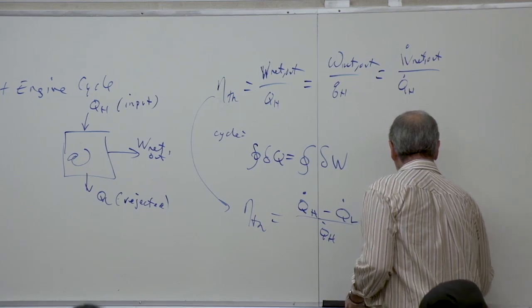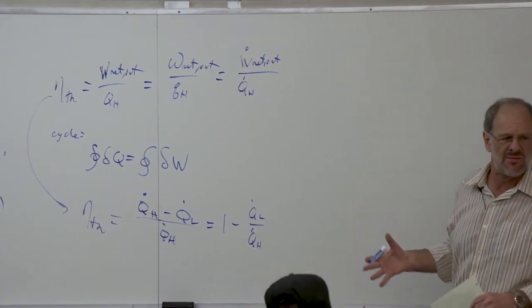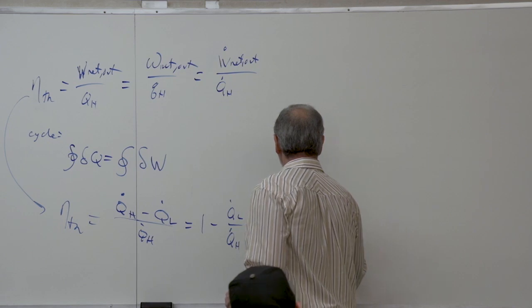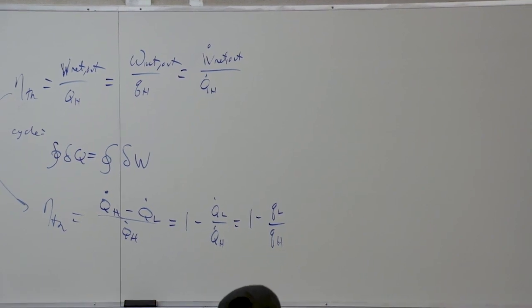And now this term could certainly be modified. We can just write it as 1 minus Q dot L over Q dot H. We could have actually gone through exactly the same thing on a per unit mass basis or on a total basis. We could also show that this is just 1 minus lowercase ql over lowercase qh. Okay.